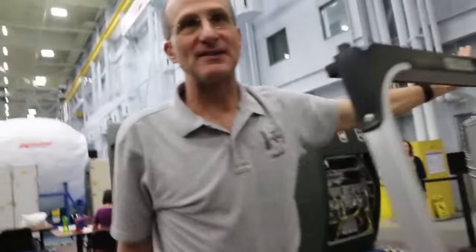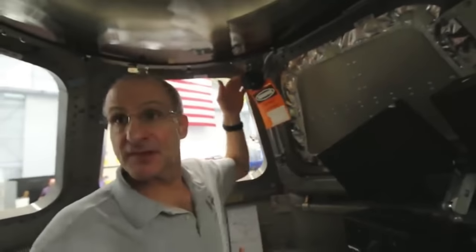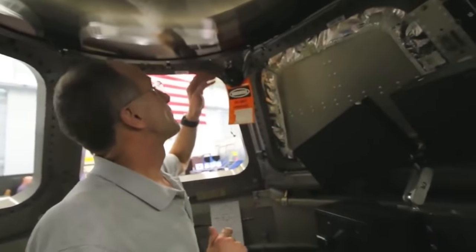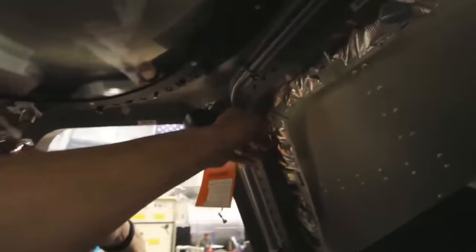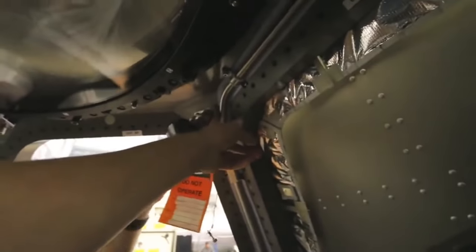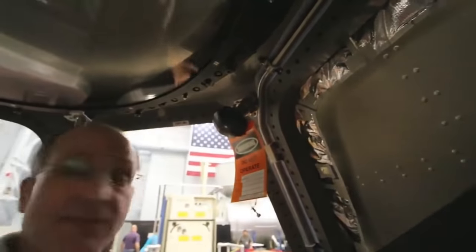Let's go inside. We could see it. Okay. Oh, you have a whole series of O-rings in here and a shaft that you rotate. So, like on the space station, how many of these would you have? Seven, because we have seven windows.